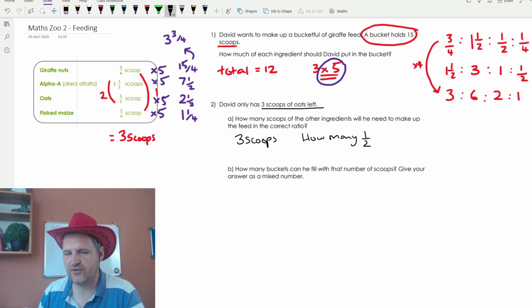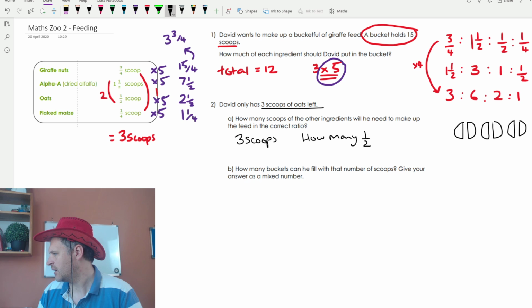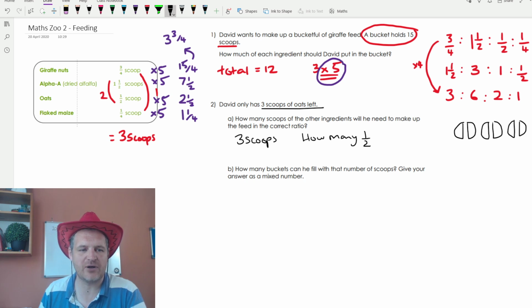Hopefully some of you realise that there are 6 halves in 3 whole ones. 1, 2, 3, 4, 5, 6. Okay. So we've got those 6 halves. That makes 3 whole scoops. That means he's going to need to do 6 of everything. So that's how he can work out how much of each ingredient.